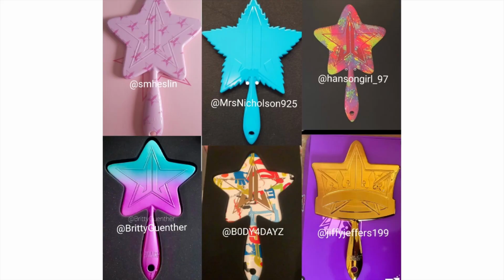And last but not least, we have the one-of-a-kind mirrors. These were provided to people on Twitter who had every mirror that was ever created. Jeffree went out of his way to provide these people with the one-of-a-kind mirrors. I've gone ahead and I've taken this image from Twitter with all of their names on it. I have mine here. But this is so low on the list because there's one of each of these created, and they are very hard to come by because they are not being sold.